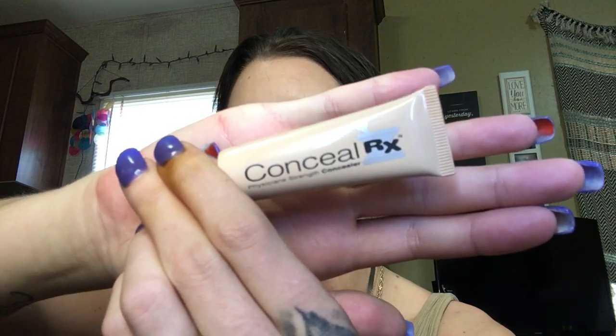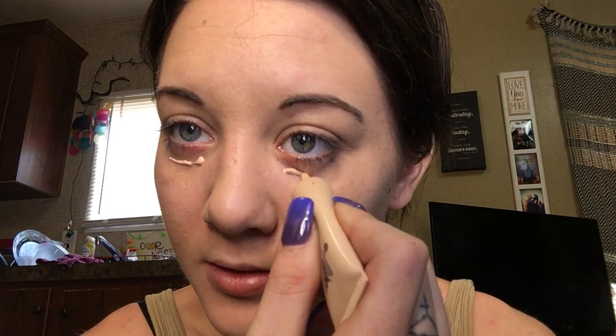All right, so we're done with that. Let's go ahead and conceal now and then put on some lipsticks. We're using Physician Strength Concealer. This is RX Conceal. It is in the shade Fair Light. And I use very minimal product. Very, very, very minimal. After this, we're going to move on to the blush.